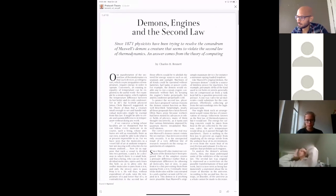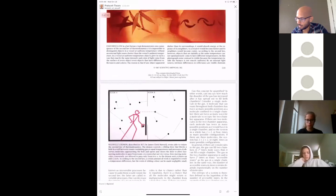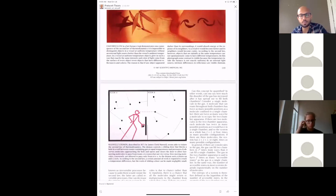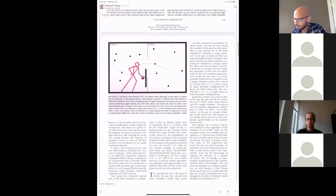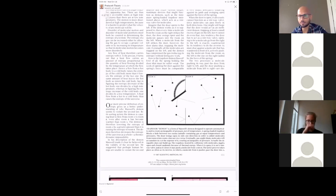So since 1871, physicists have been trying to resolve the conundrum of Maxwell's demon, the idea of a creature that can violate the second law of thermodynamics. This is a creature that sits at the boundary between 2 rooms at different temperatures and selectively allows molecules to go from A to B. So it would almost seem like you're violating the Clausius statement of the second law, that heat cannot spontaneously flow from a cold room to a hot room. But what if there is a demon in the middle, and it's a very light demon, it doesn't need much energy, and so on. This paradox of thermodynamics existed for a long time.